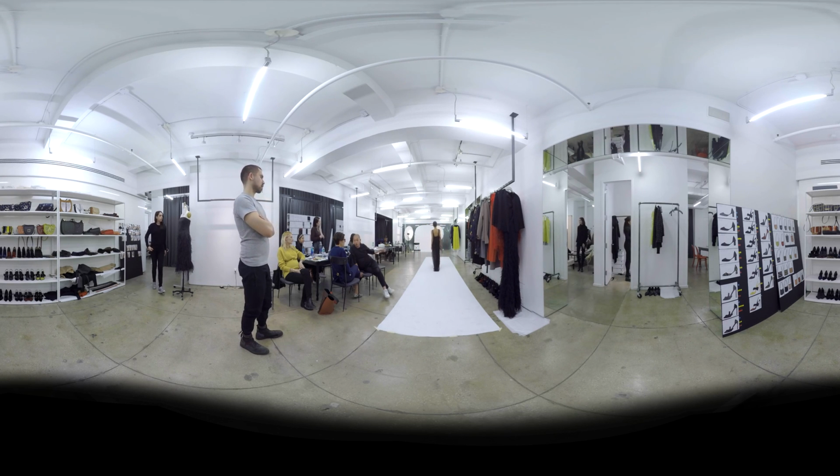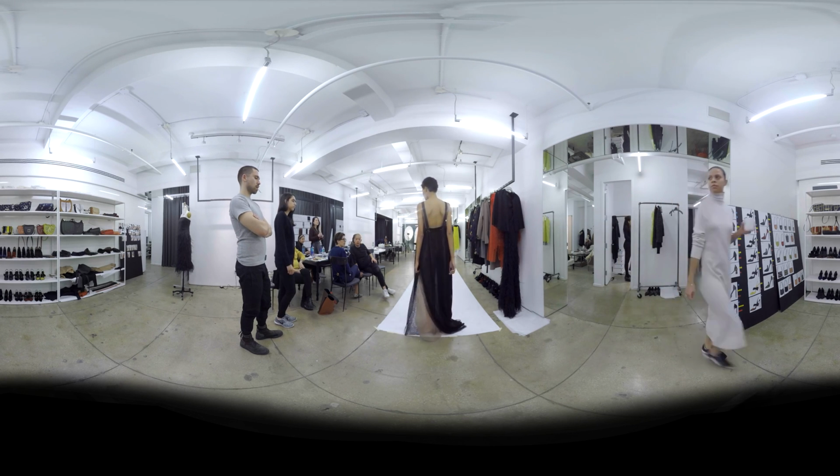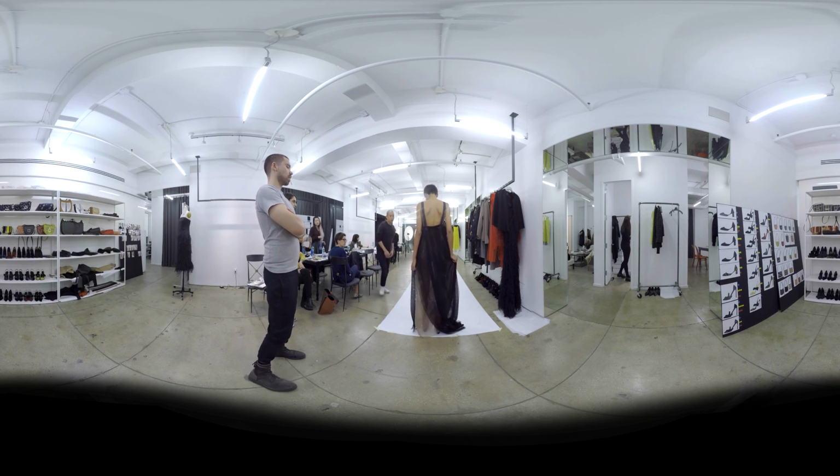I think in the fitting process, so much of it is based on instinct. How the girl inspires you. I really look forward to that process every season because I can really see the clothes come to life. So it's just pinned on a little bit.